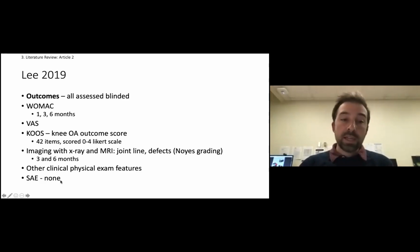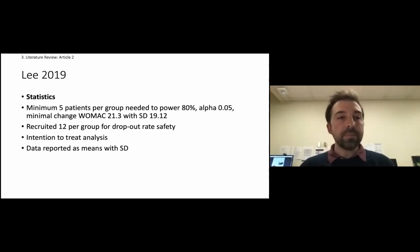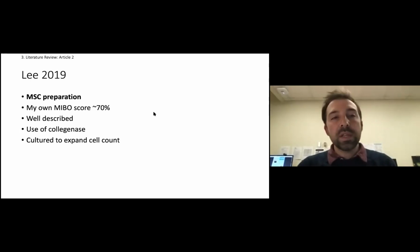I'll highlight again, very reassuring to me, no serious adverse events were reported during the follow-up of this trial. Similar statistics, standard alpha and beta used. They had powered it to need only 5 patients per group, but ended up recruiting 12 per side to have a safety margin for dropout, and there was no significant dropout in this study. They also mentioned intention-to-treat analysis, and instead of medians they reported means with standard deviations. So this was one of the studies conducted after the MEBO criteria came out.